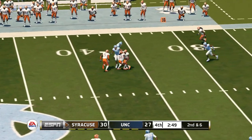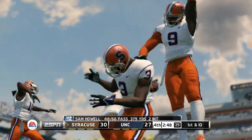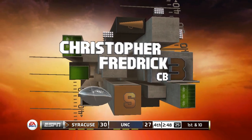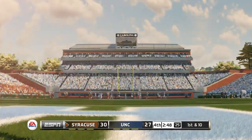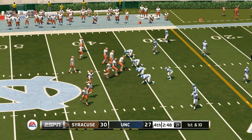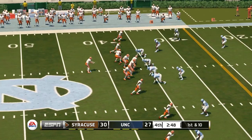Throws it into coverage, and it's intercepted. And down he goes at the 36-yard line. And that is an absolutely huge turnover for this defense. They couldn't have picked that off at a better time. Just a horrible decision by the quarterback trying to force that pass, especially at this point in the game. From the 36-yard line, first down.